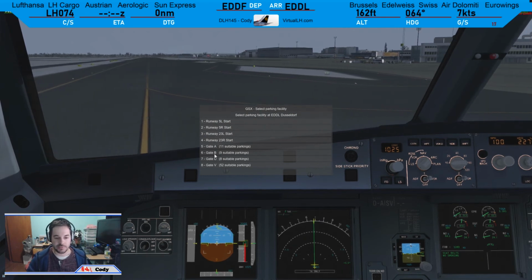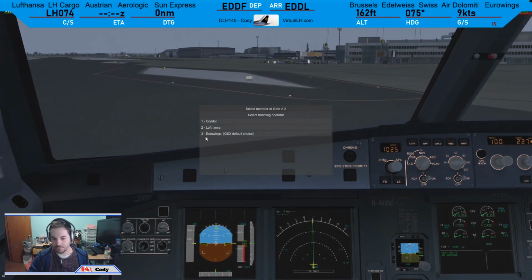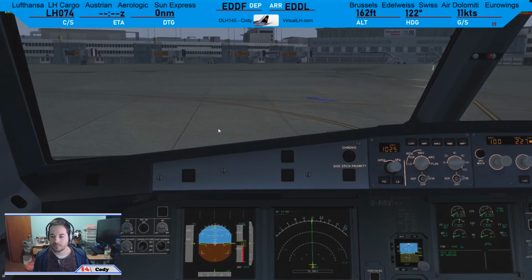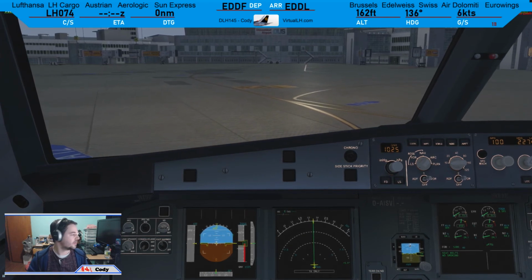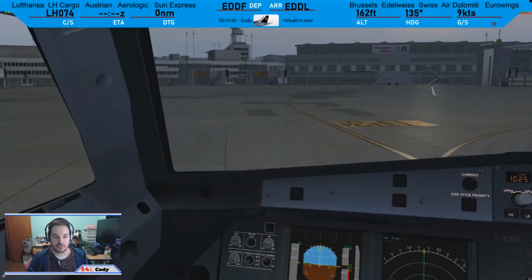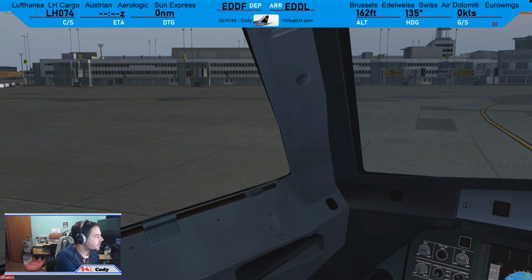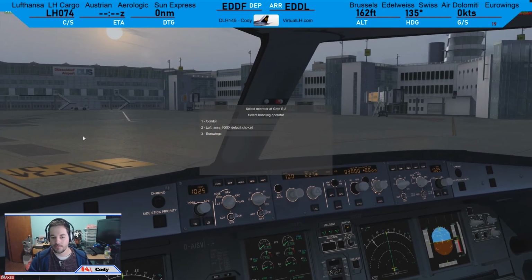it says G2 on my screen, but it's definitely not G2. Alpha 2 is safe dock. No. And Lufthansa is what we are, thank you. Hopefully that got that. I don't see my cars over here. I think we got the wrong gate. So you are Bravo 2. Ah, that's what happened. Bravo 2. No. Lufthansa.